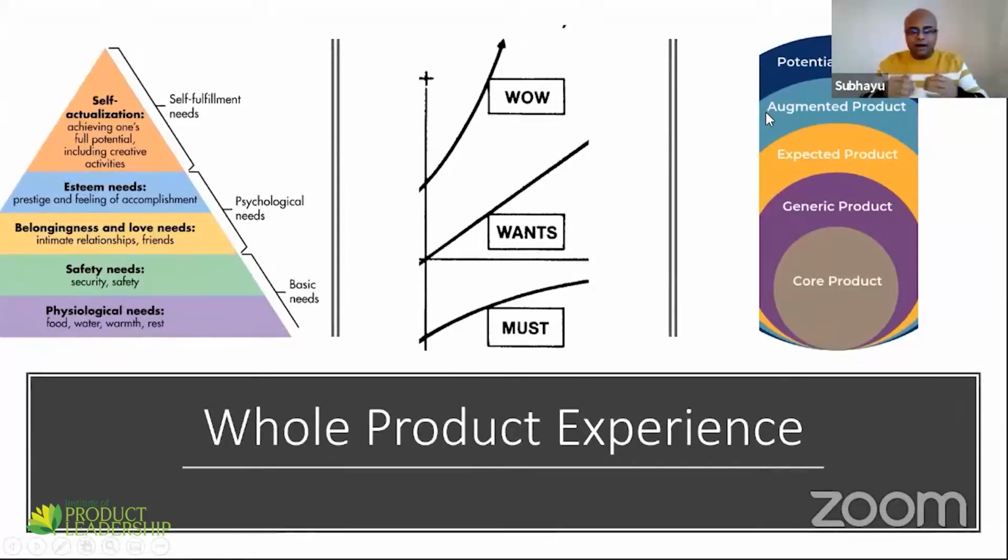Right? Now, how you layer each type of product into one product is the important thing. So clearly, the problem with other phones is they have focused so much on the core product and they have bloated the core product so much, but they haven't even worked on the expected and augmented product level. Makes sense? So the bottom line is super simple. You just have to increase the appeal from basic to psychological to self-fulfillment. And it can work in the phone industry or any other industry.